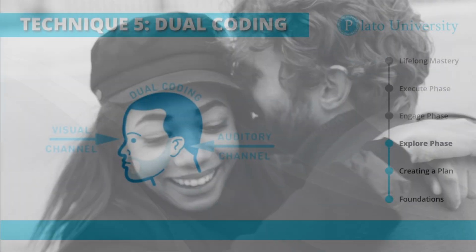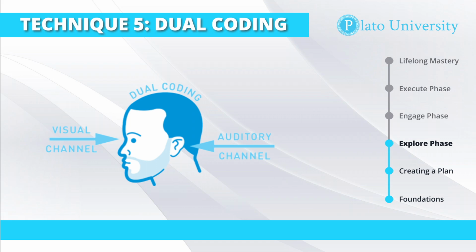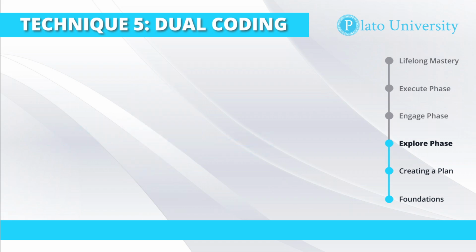So you could do this by learning some material and creating a visual story by drawing out pictures and then retelling it to yourself so you learn it in an auditory way. Try and weave in different emotions with that and really feel the story that you're creating. All of this is going to help to create more links within your brain to remember that material.